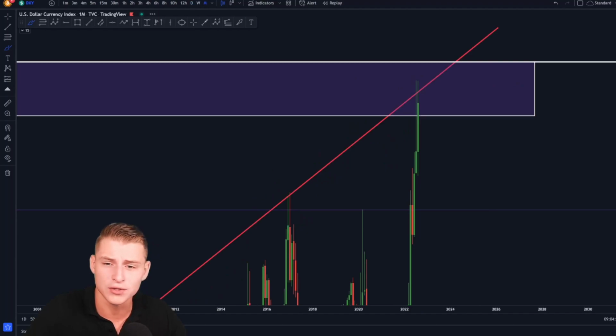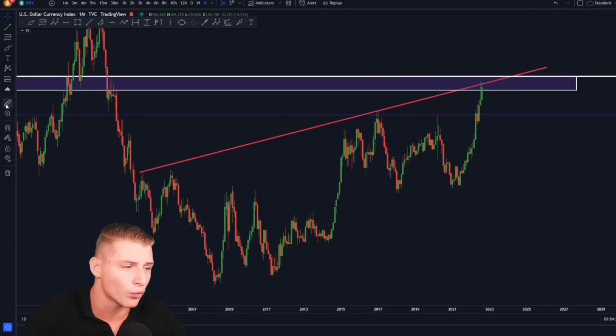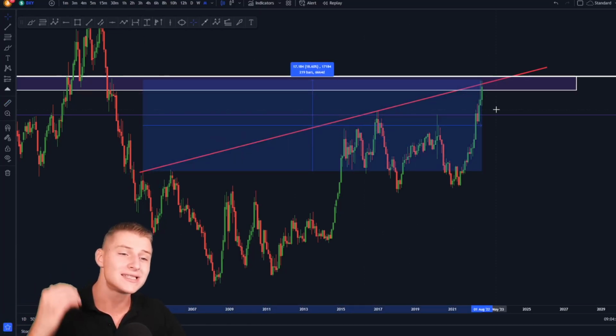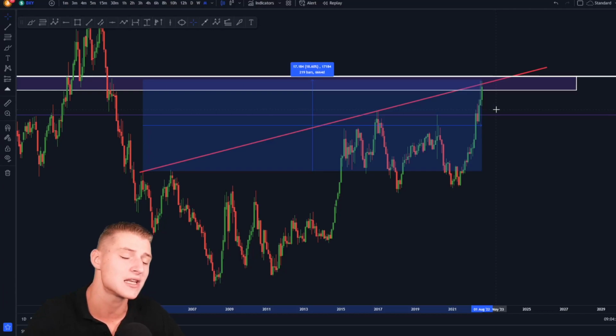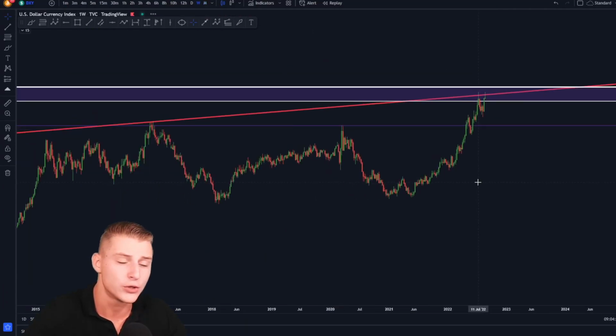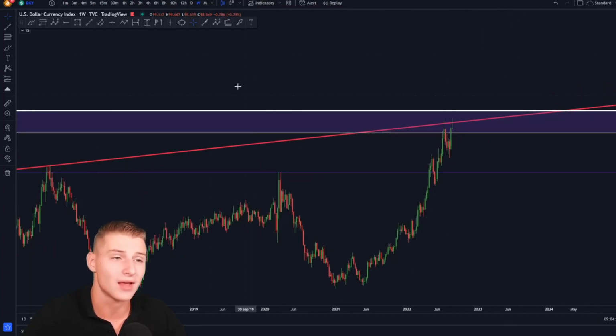And looking first of all at the monthly time frame, we can clearly see we are running into resistance that has been providing us rejections for over 6,664 days. Looking at the monthly time frame, we're clearly getting rejected, just like we are on the weekly time frame. So is the dollar index creating a double top right now here?